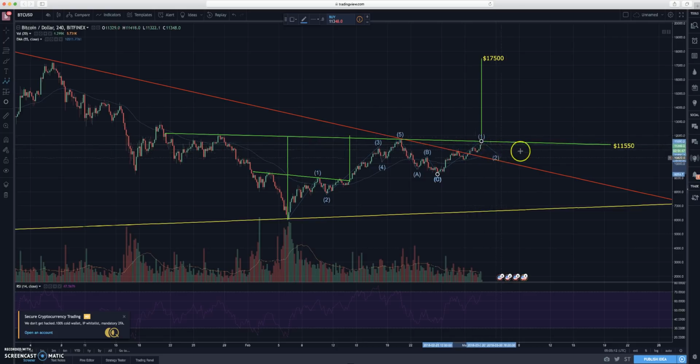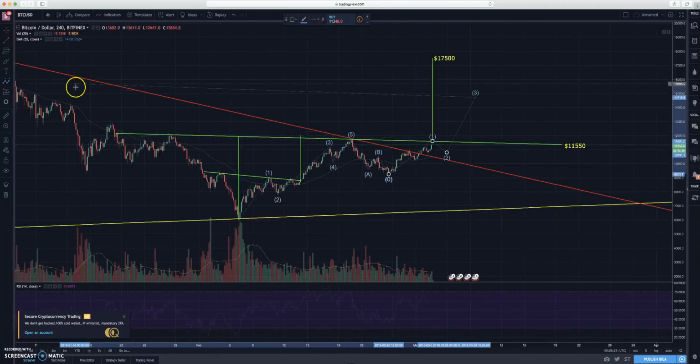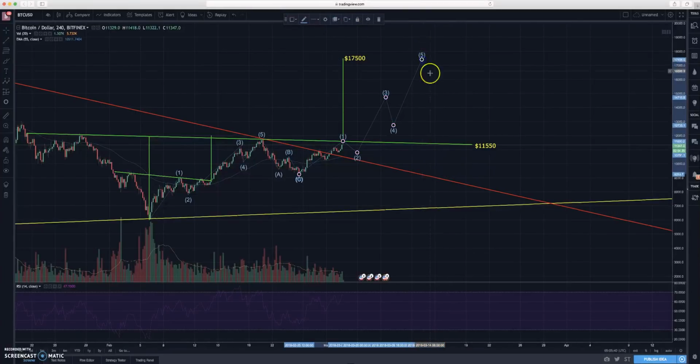And you can use Fibonacci retracements to figure out where this 2 may or may not land. But then we'll see a pretty nice 3-wave. And usually, as you saw back here, these are pretty impulsive. This happened relatively quick compared to what we were used to in this really downward market. So I'm expecting this 3-wave to be pretty nice. And then this 5-wave will probably bring us up to the top at 17,500-ish.